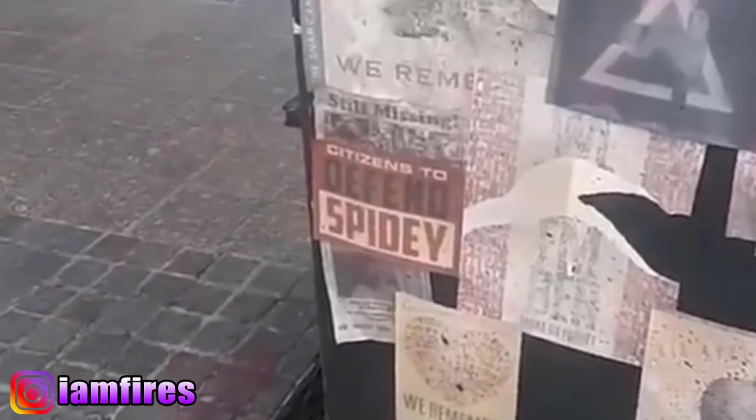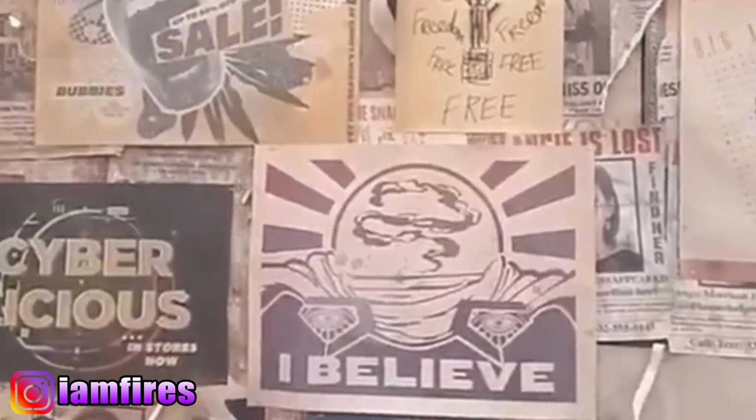Now, the other important posters on here, you see a reference to New York, putting this in New York City, but we already knew that, is this Mysterio poster, very clearly Mysterio, that says, "I believe," in the fact that A, he might still be alive, and B, that he was the actual hero of what happened during Spider-Man Far From Home. That plays right into those Citizens to Defend Spidey. There's obviously a clear divide here between those who believe Mysterio was the villain and those who believe that Spider-Man was the villain.